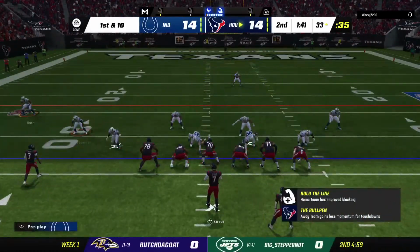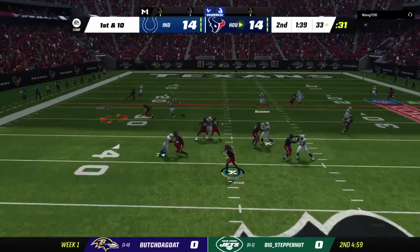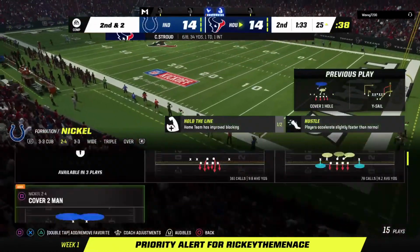So they'll come up first and 10 now from the 33. They'll throw it with Stroud here, first and 10. And he's got his man in stride, complete. And he's going to get this down near the 25.